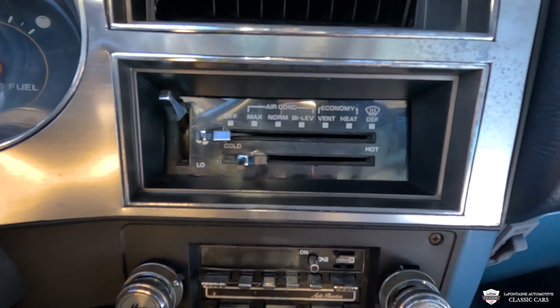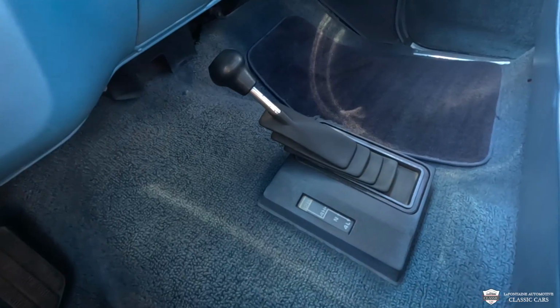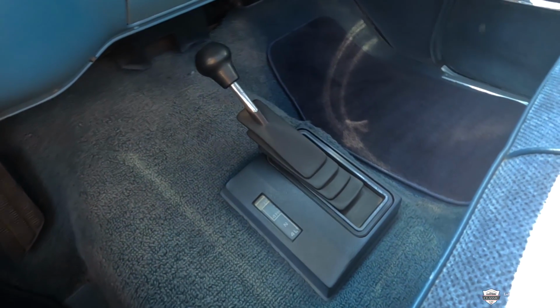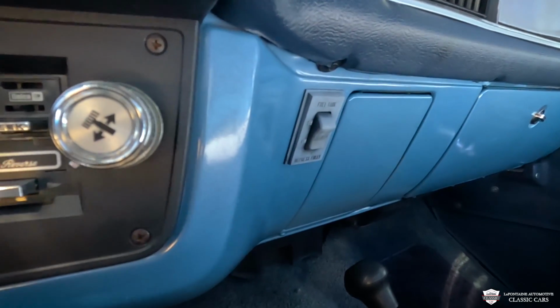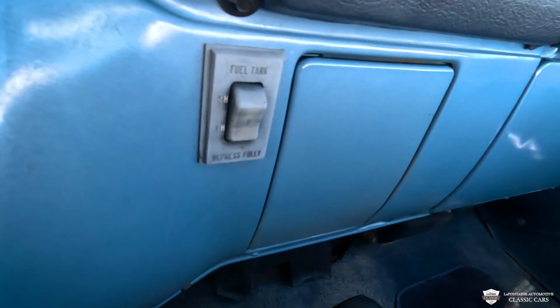AC controls up here, come down over one. This is how we control our 4-wheel drive transfer case. You can put it in 2 high, 4 high, or 4 low. This paddle switch here is how you alternate between your gas tanks.